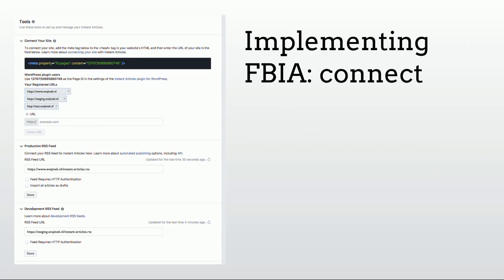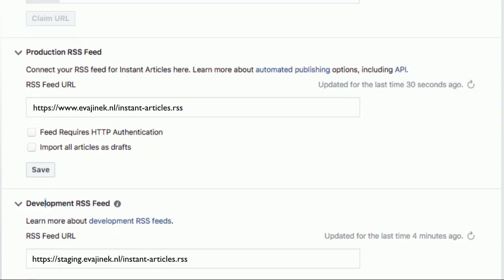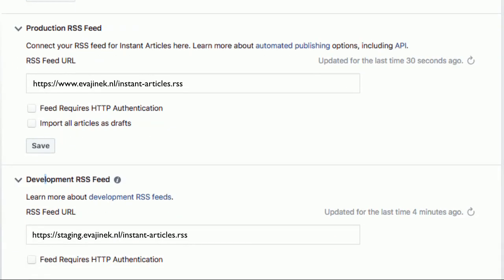So then you come to a screen like this, and you have to connect Facebook to your website. So you have to have a meta tag in your HTML explaining to Facebook which Facebook page belongs to the website, and then you have to add some URLs, like testing URL, staging, production. And if you're going to use the RSS workflow to tell Facebook about your articles, which is one option, you can tell Facebook, this is the URL of the RSS feed with my development articles and with my production articles. There's also a way to push articles using the API, so you don't need to use the RSS workflow, but this is how we did it with AFA Unique.